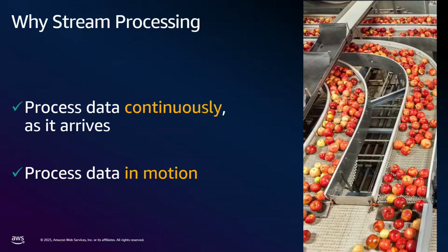But before going to the how, let's look at the why. So why did PostNL use stream processing at the core of the IoT platform? Well, we need to look at the major characteristics of stream processing to understand that. So first of all, stream processing means processing data continuously. You process records as they arrive. And this is opposed to batch processing, for example, when you process data periodically. And this is the real core difference between batching and streaming.